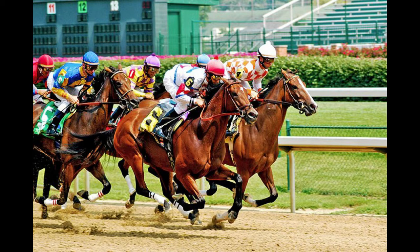Just next door to the racetrack, the Kentucky Derby Museum houses a variety of exhibits that explore the history of the Kentucky Derby and Churchill Downs since the first race in 1875. The museum also features a series of exhibits about thoroughbred horses and each stage of their lives and training.